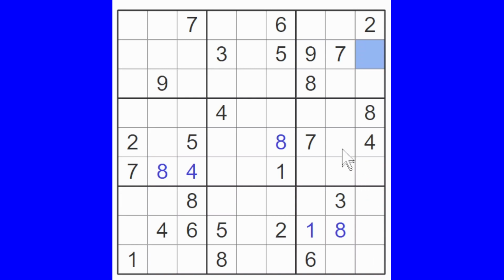But at least now I know that one of these 2 squares must be a 9. And how do I know that? Well, one of these squares must be a 9, and they will block here. The 9 blocks here. This 9 blocks here, and therefore one of these 2 squares must be a 9. And that leads to the conclusion that one of these 2 cells here must be a 9.